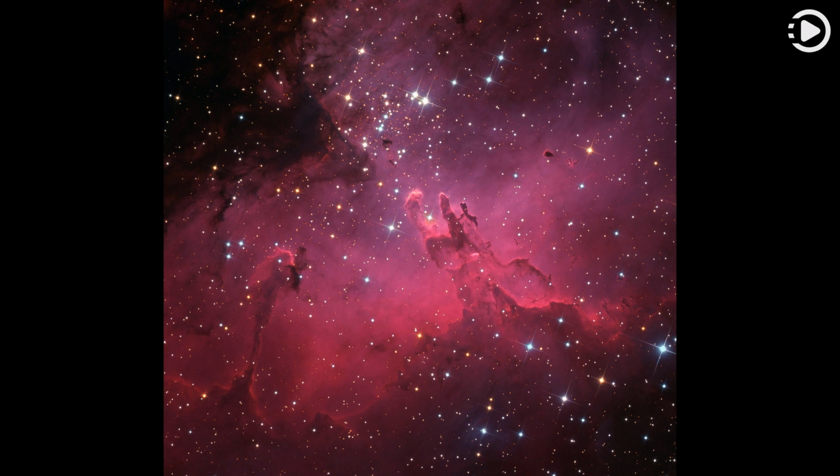Described as elephant trunks or pillars of creation, dense, dusty columns rising near the center are light years in length but are gravitationally contracting to form stars. Energetic radiation from the cluster stars erodes material near the tips, eventually exposing the embedded new stars.